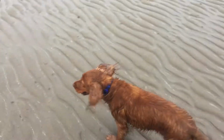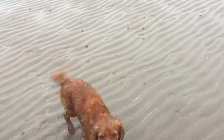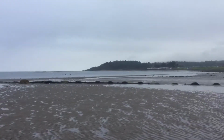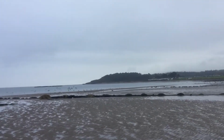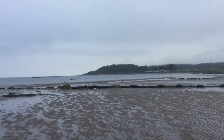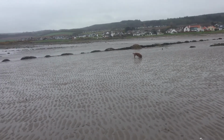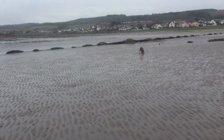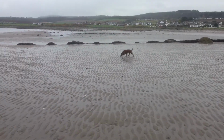You're a good boy. Did you enjoy that? Come on then. So there's the woods at Killeen Castle, which we're off to later today. I like to keep an eye on him on the beach. He does love it, but he also likes finding dead and decaying bits of crab and goodness knows what else.